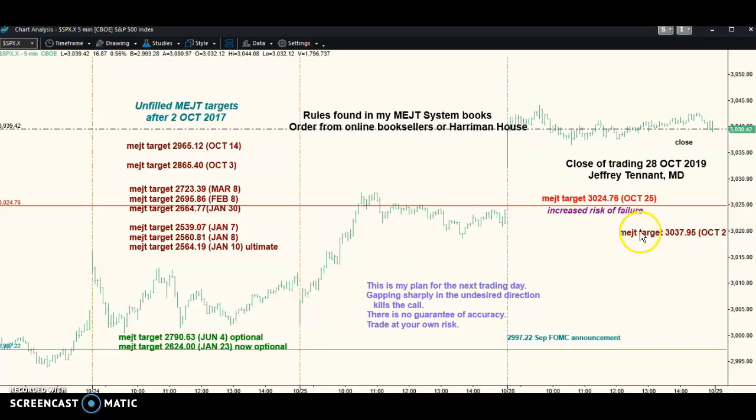Now we have this target from today. We have a couple of earlier ones from October. Before then, you have to go back 7+ months, almost 8, to find one that didn't print. That was one in March, one in February, and a cluster in January. You can get clusters when the market's in a strong impulsive move. But that's really for over 2 years.